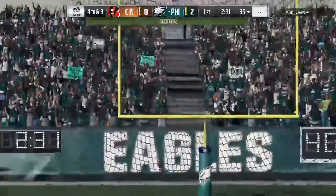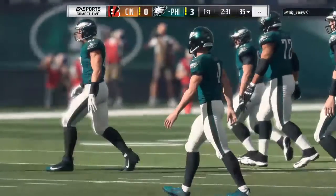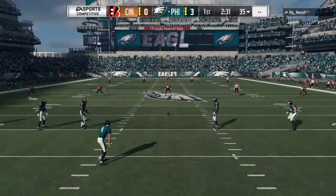And Elliott puts this one through. And the Eagles, they take a 3-0 lead. So after the pick, they can't capitalize for 6, but they do get 3.